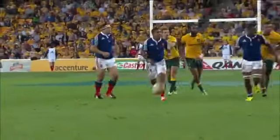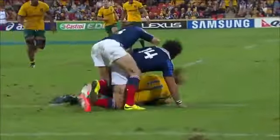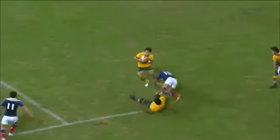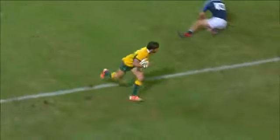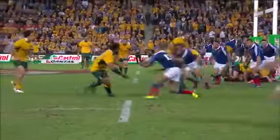Bernard Foley putting a lovely little kick through. Just didn't sit up for Nick Cummins, who did extremely well to get it back. And then a lovely ball out wide. Yeah, Fickou was coming through for the intercept and really unsettled their defensive pattern for the French. And Adam Ashley-Cooper, as he does, finishing brilliantly.